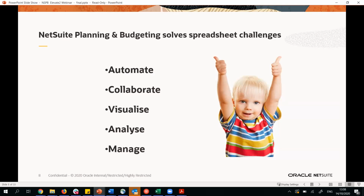Now, NetSuite Planning and Budgeting solve these spreadsheet challenges by being able to automate the way that you're doing your forecasting and reporting, allowing you to collaborate with your team, so not having to manually copy and paste everything that they send you in different Excel formats, in different emails and so on. They're able to upload and add to the budget themselves, visualize the data in a much more dynamic and stimulating way via our dashboards. It allows you to analyze the data and work against it much more easily with better access, which essentially allows you to manage your day-to-day much more effectively, which as you can see here by this icon means very, very happy finance people.